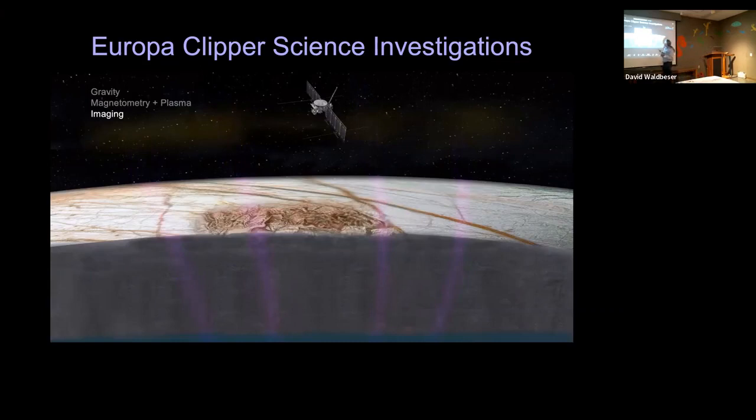Are the particles hitting the trailing side of Europa because the magnetic field is weaker? No, it's because the particles are trapped in Jupiter's magnetosphere. They're going around Jupiter at the same rate Jupiter is rotating, every 10 hours, whipping around Jupiter. Europa's orbiting Jupiter every 85 hours. So these particles slam into the back of Europa with very high energies, kilo and mega electron volts.